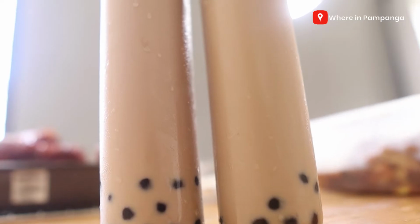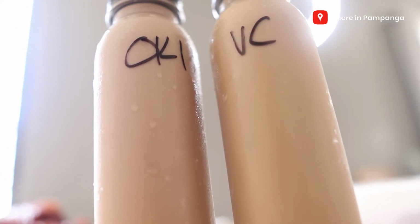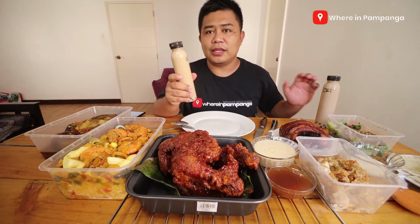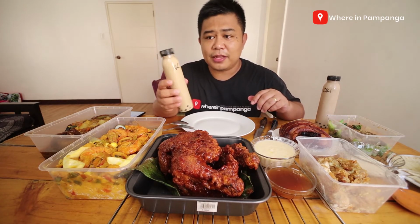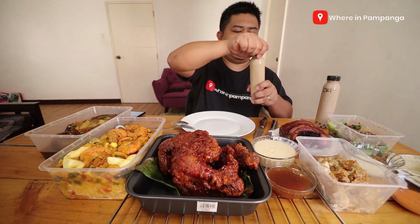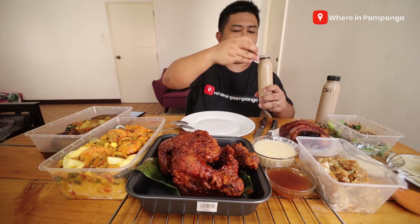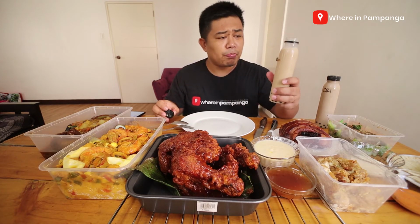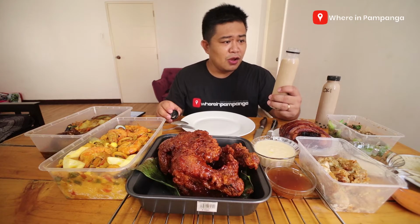Let me introduce to you kung ano po yung mga sinaserve nila. To start off, inom muna tayo ng milk tea. So they brought us like two bottles. One is Okinawa and then the other one is vanilla caramel. So I'll go for the vanilla caramel. Wow, that is so refreshing.